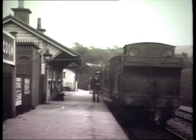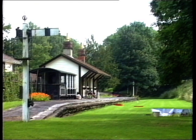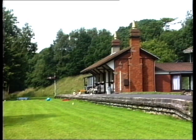The 517 class 0-4-2 tank number 540 awaits departure from Blagdon on May the 22nd, 1929. The station today seems set in a time warp, as if awaiting the return of the little engine from Congresbury.